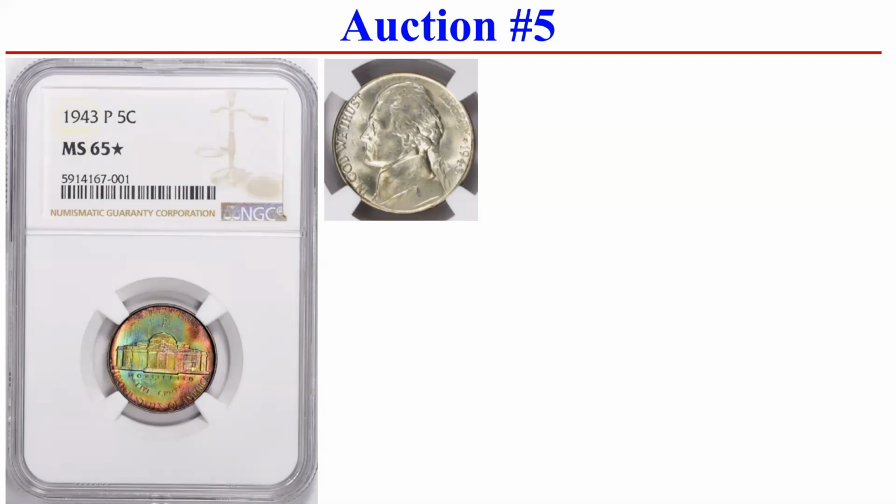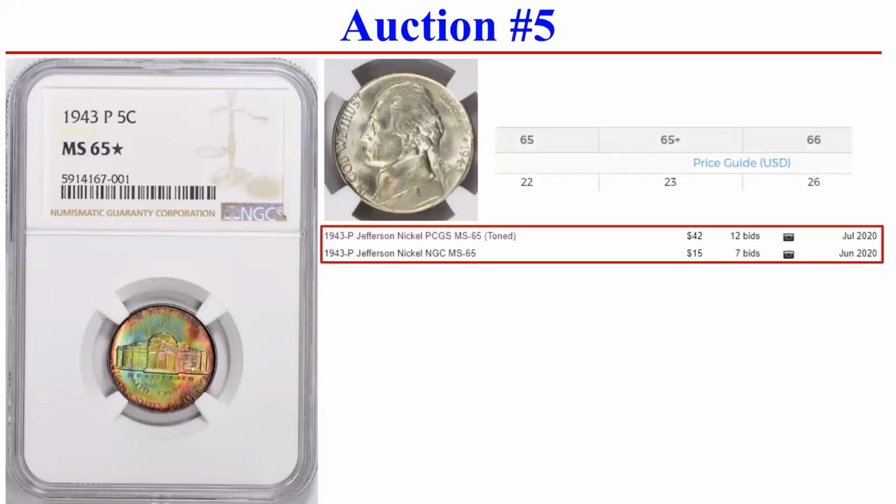When you look at the obverse, it's lacking a bit of the blazing luster. It's got some hits and some marks that bring it down. And you think about what is a mint state 65? Well, the value is 22 to 26 bucks. Even as you could see, a toned version, a pretty nicely toned one back in July 2020, sold for 42, which was twice the PCGS value. You're thinking, okay, maybe this is a $80, $90 coin.